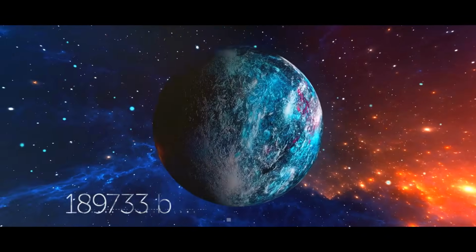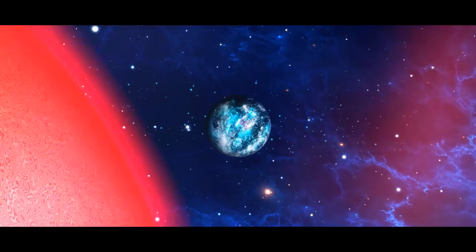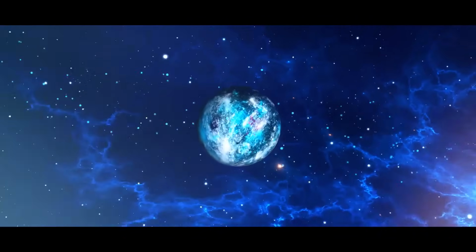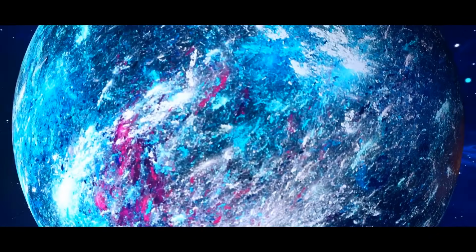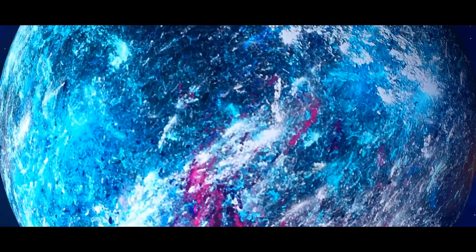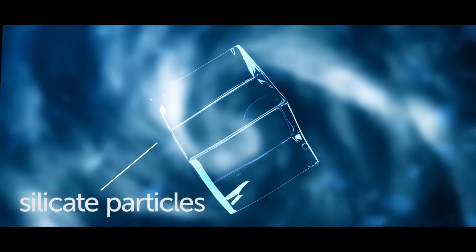The next planet that sounds like a tongue twister is the only exoplanet in the orbit of its star, and at first glance, it looks quite pretty. Blue and white swirls making up wondrous patterns on the surface. But these pleasant colors actually come from hard silicate particles in the planet's atmosphere, which means it rains glass here.